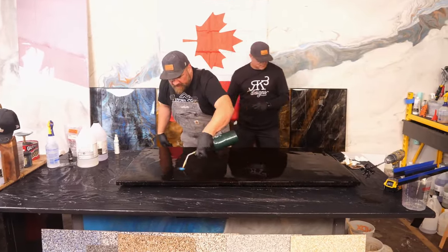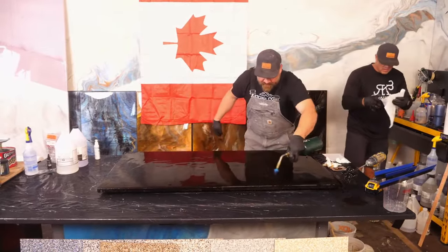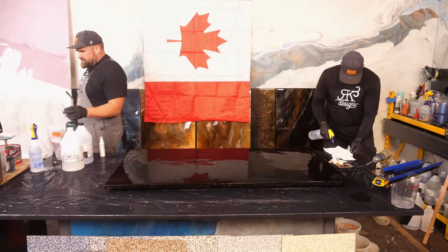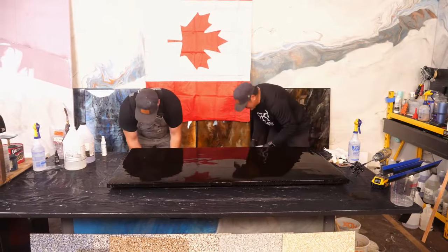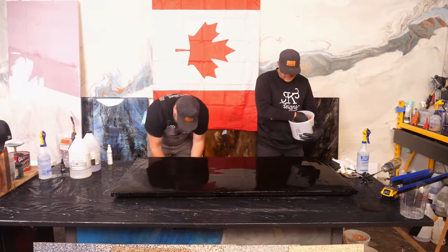I'm going to get rid of these air bubbles real quick. And then we're putting quartz down. This would make a cool floor, kind of. Maybe. For sure, if you're a child. All right, brown quartz it is. I'll get the big box here. You're just going to get the full sand? No, we're not pouring it. We're going to make it rain.